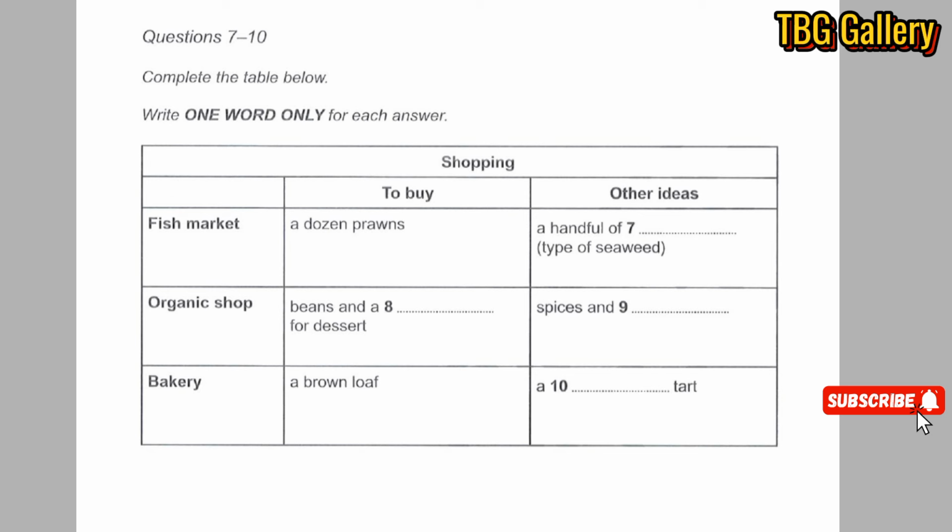How do you spell it? It's S-A-M-P-H-I-R-E. Great. It's always good to try something different. Yeah. I'll see what beans they have in the organic shop, and I think I'll get something for dessert there. How about a mango? I'm not sure. They're not always ripe. I'd prefer a melon. It's bigger too. Good idea.